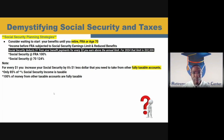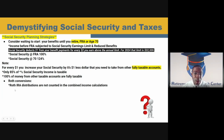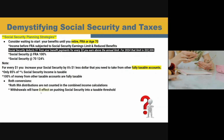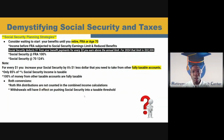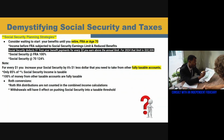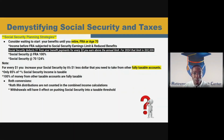Now, I want to finish up today's lesson talking about one particular thing that you can really do to help yourself when it comes to your Social Security and taxes in retirement, and that is definitely to consider Roth conversions or Roth IRAs. Here's why it's so important to consider this for your retirement situation to reduce taxes. Roth IRA distributions are not considered in your combined income calculations. It's not even considered. So you could pull $100,000 from your Roth IRA in any given year, and it would have zero effect on pushing your Social Security benefits into a higher taxable threshold. That is why it is so important for you to speak to a certified financial planner who can help you think about these particular strategies and help you maximize your potential in retirement.